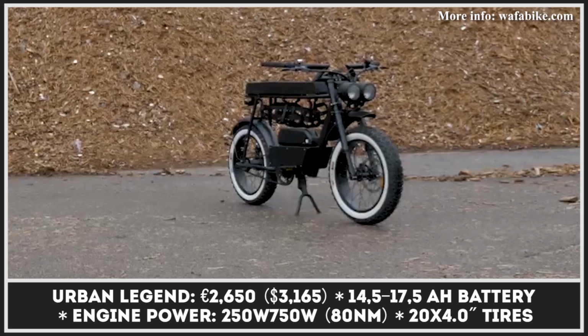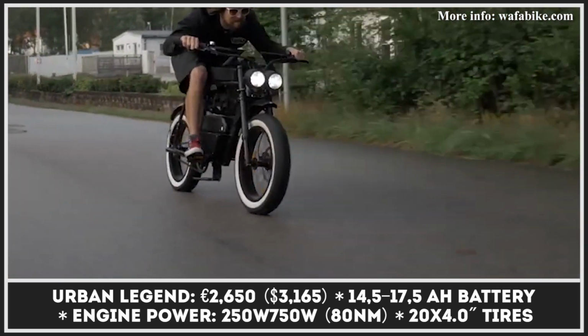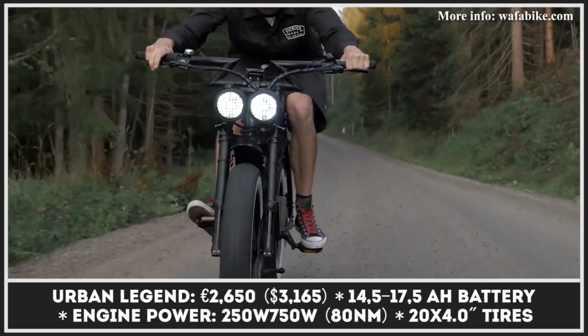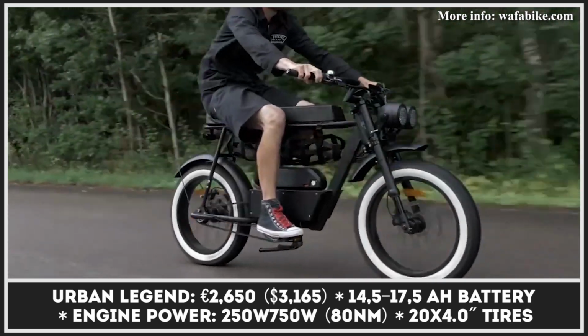Waffle Urban Legend GT is an electric moped with distinctive cafe racer roots and a Z-bar handle. These mopeds come with mid-mounted electric motors that have 1,000 watts of output and produce 118 pound-feet of torque.